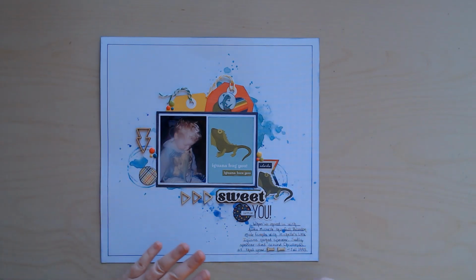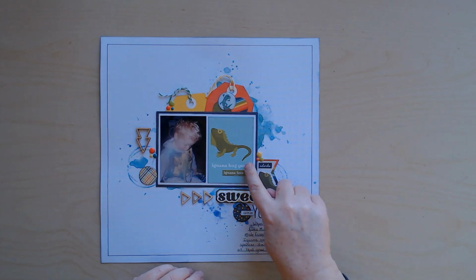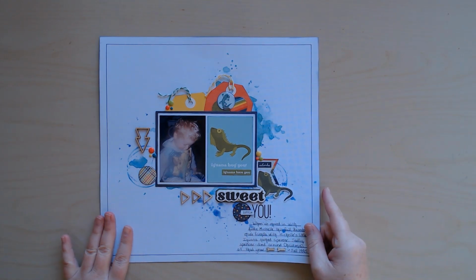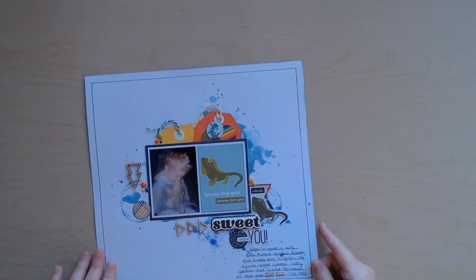So I had only one photo of him with our iguana Spencer, and I thought, I have this iguana paper, I'm gonna get it on there, right? So that's another one where I was like, oh, I have to tell that story. Anyway.